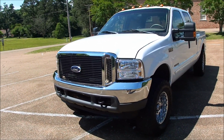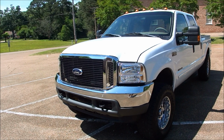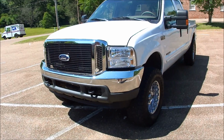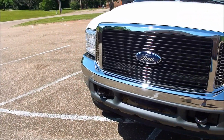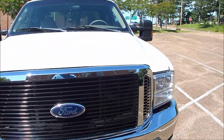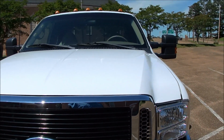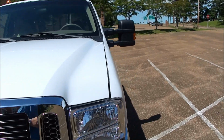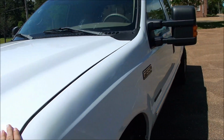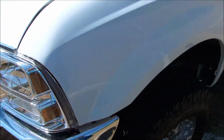You can see the grill and headlights have been upgraded to the 07 style chrome package grill and 07 headlights. They're all wired up, working great. Bumper is perfect. Valance, all that stuff is perfect. There is not a rock peck or a ding on this entire truck. I can't find one. Maybe somebody with a magnifying glass can. The only thing you might notice is all these love bugs flying around right now. So if you see a black spot come and go like that, that's just the love bugs floating around.